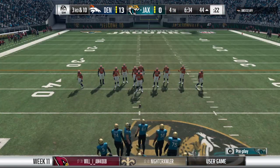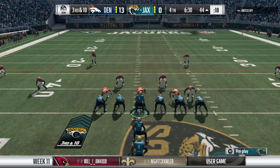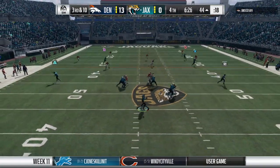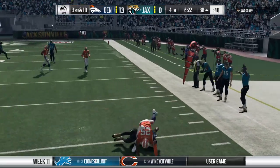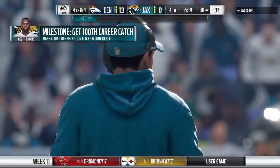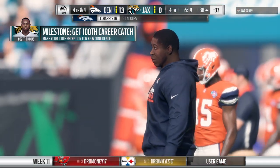So now 3rd and 10. A big play to start the drive, but nothing since. He'll look to throw. He's going to find his running back. It's complete. And the stop here will come at the 38-yard line. 6 yards on the pickup, and that'll bring up 4th down.